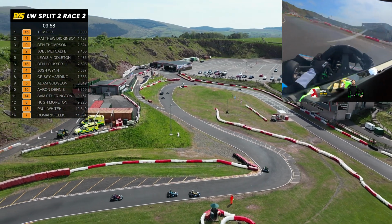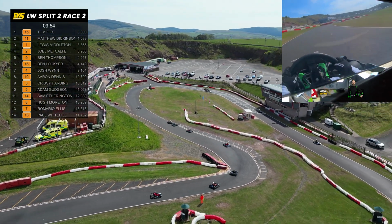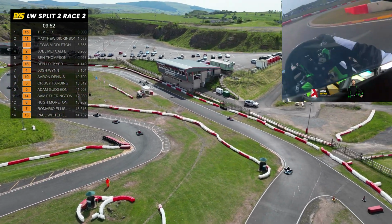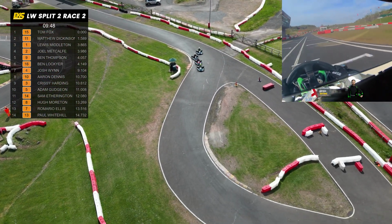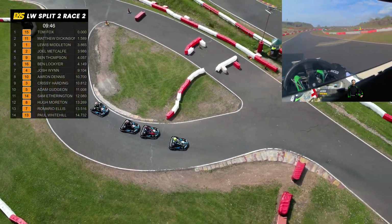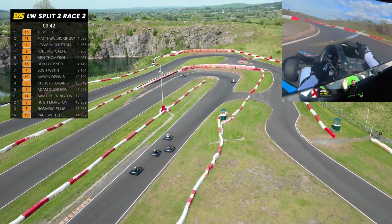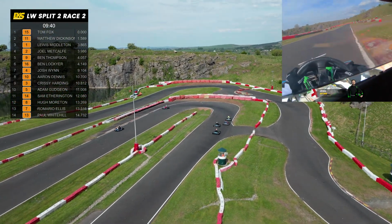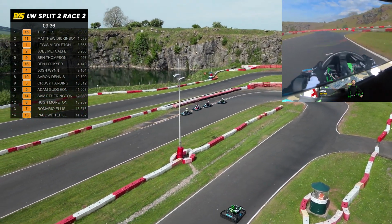Now we've got a battle, a double overtake from Lewis Middleton down the inside line. Ben Thompson has managed to get himself into 3rd position already, but it's not over yet as we're still 3 wide into the first corner. It's going to be Ben Lockyer who follows his way through, and now I think that actually we're seeing Ben Thompson dropping all the way down into 5th position. Joel Metcalfe into 4th.